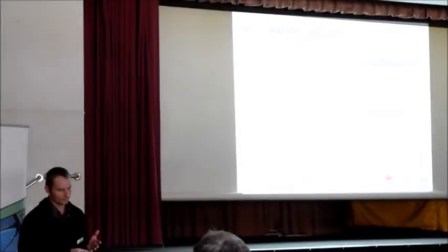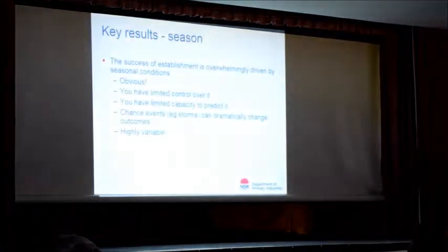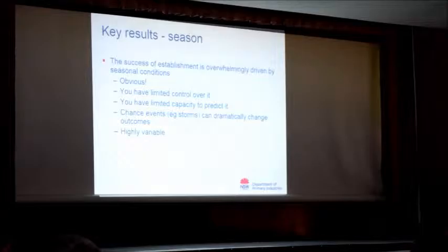Now, the obvious one: the success of establishment across all of our trials was overwhelmingly driven by seasonal conditions. That's so blatantly obvious, it's almost stupid. But it's worth remembering that seasonal conditions have a big impact, you've got no control over it, and you've got limited capacity to predict it.